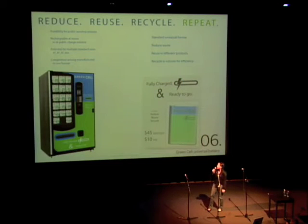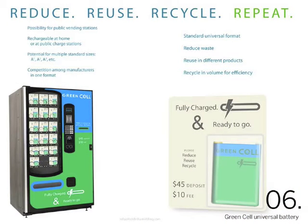This is the Green Cell Universal Battery concept. This is one of the winners of the Greener Gadgets competition this past February that I hosted. And it's a universal battery, and it works in combination with these vending machines, so you can purchase them and recharge them and recycle them, all using the same vending machine system.